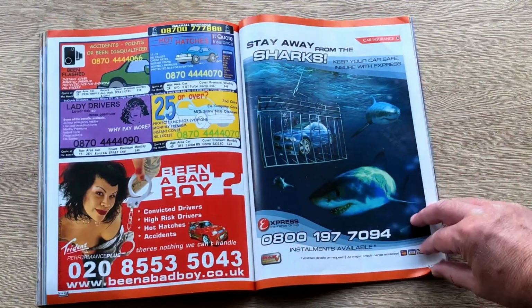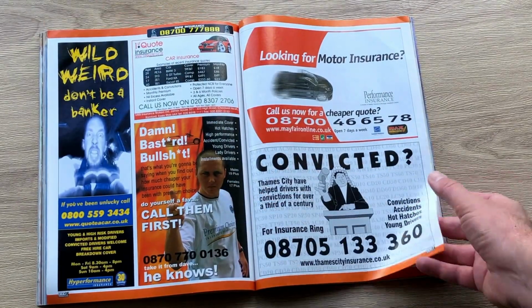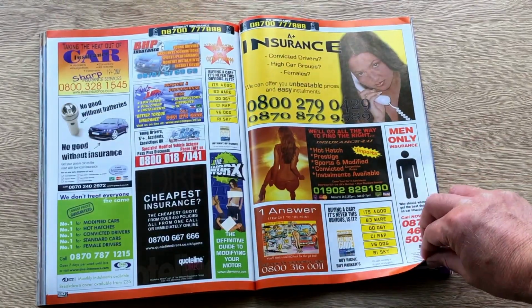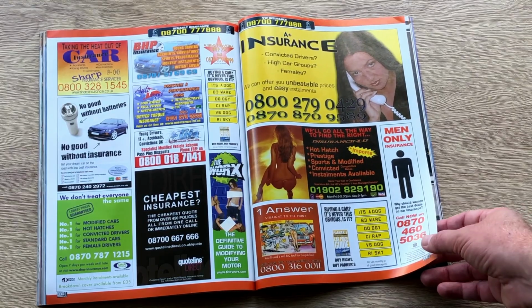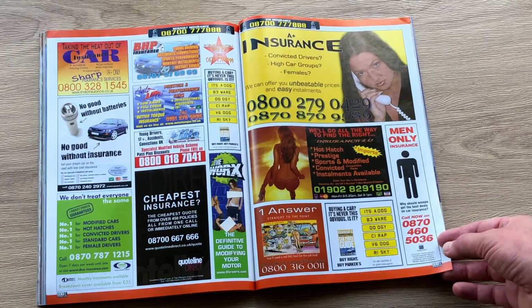Great bodywork. There's so many insurance companies. I mean, that's what made Max Power a lot of money, selling all these adverts. And to be fair, it worked because a lot of car insurance companies did well out of you guys, because we all need insurance and we all need specialists. So they were the guys to go to generally.